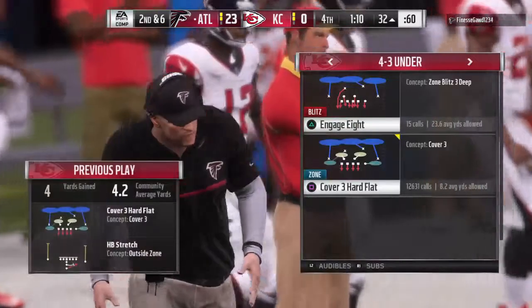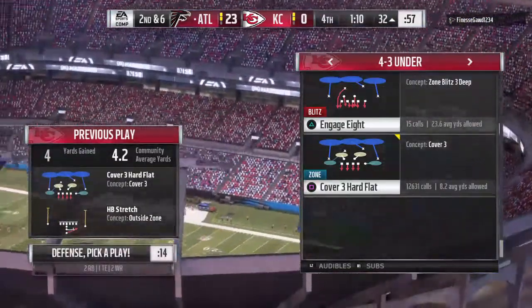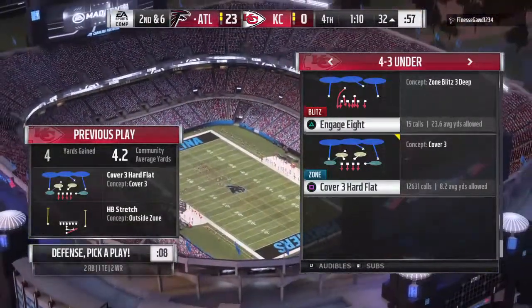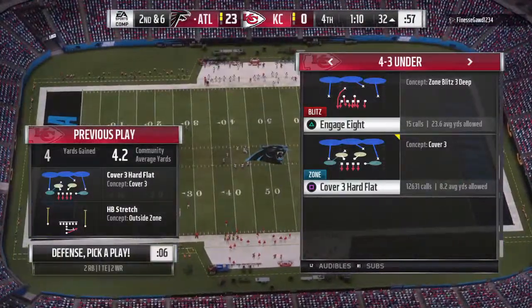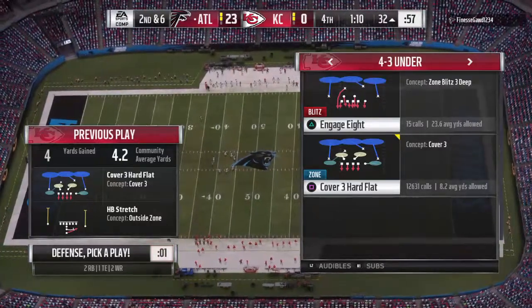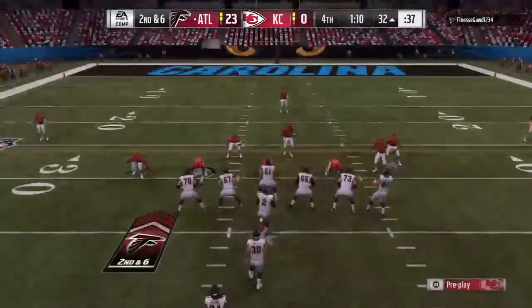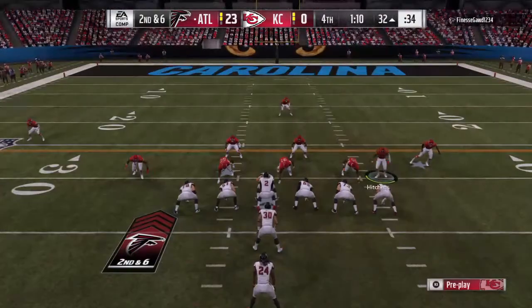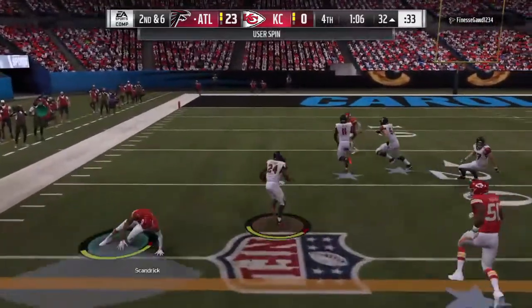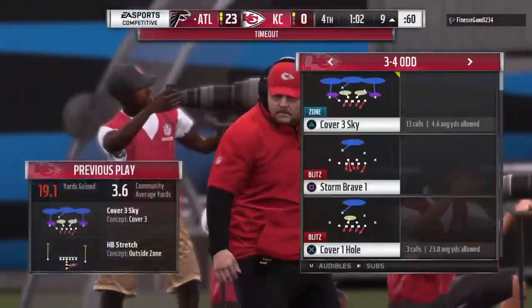To carry the ball at this rate. Ryan on the handoff. It's Freeman. Nice footwork at the 25. And they move this all the way down to the 9.